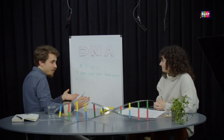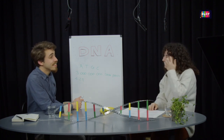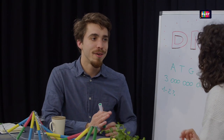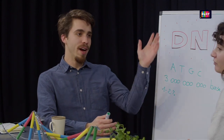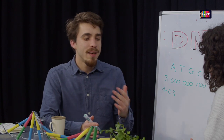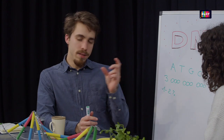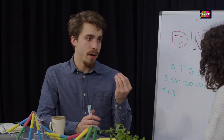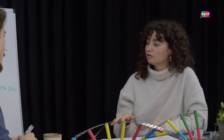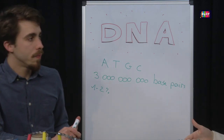The rest, we don't really know what it is used for. Scientists have been calling it junk DNA for quite a while, this other 98%. But it probably has some function, maybe on a more microscopic level that we don't understand. But it's this 1 to 2% that really defines who we are. But we know that we need the rest to exist, maybe to be living beings, but we don't know exactly what it does.